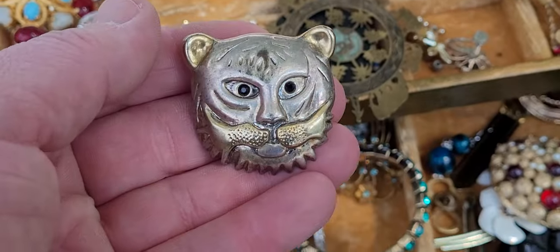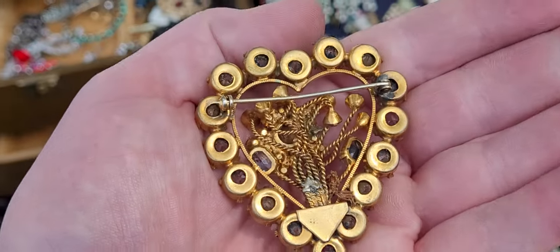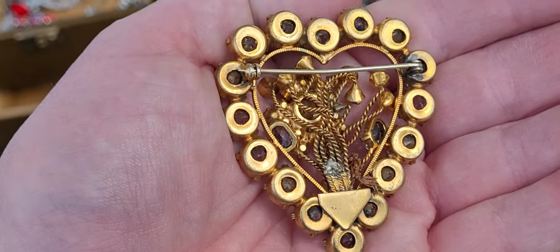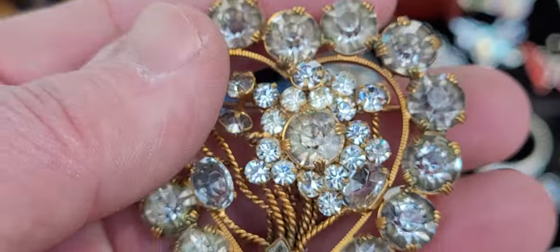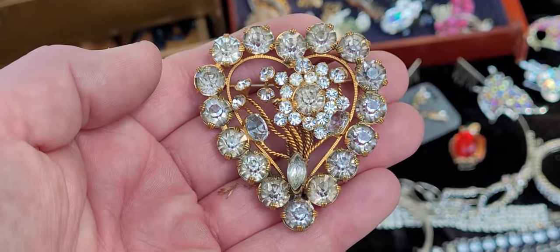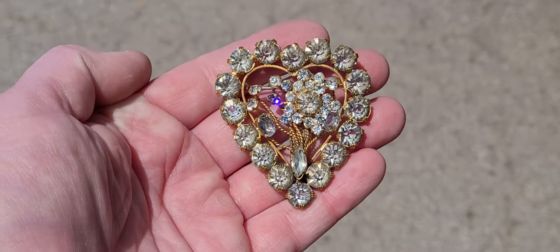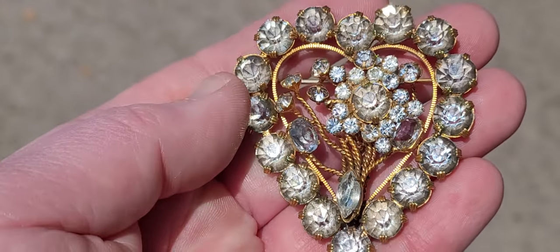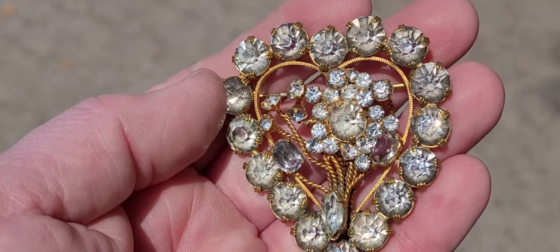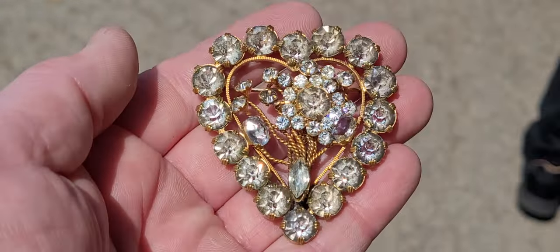So many beautiful pieces, y'all. She makes it hard to choose. Look at this. Wow, wow, wow. Let's look at that in the light. Look at that in the light, y'all. Look how that shines. Watch this. Love it. So many good pieces again.